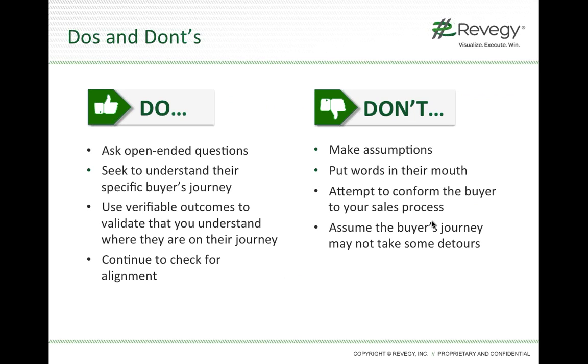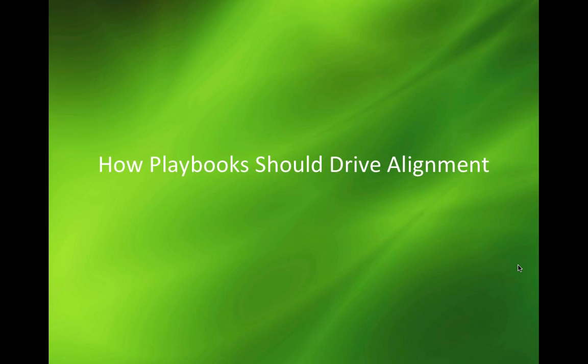So on the left, we've got some of those do's. Just to recap, as Steve had mentioned: asking open-ended questions, really seeking to understand, using those verifiable outcomes in your sales process to validate that you understand where they're at on their journey, and then continuing to check for alignment. And then the don'ts, probably no surprises in this list, but some things that we all can be guilty of sometimes. Don't make assumptions or put words in their mouth, or attempt to conform your sales process, or their buyer's journey rather, to your sales process. And also don't assume that the buyer's journey may not take some detours, because after all, we are all living in the real world.